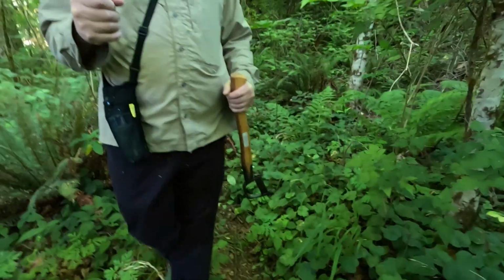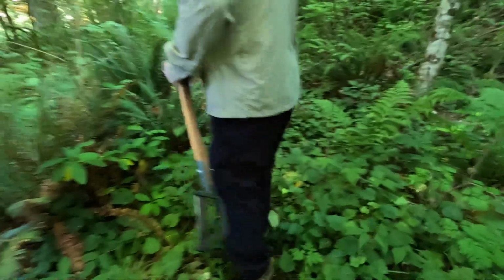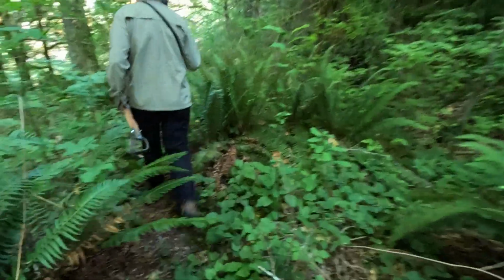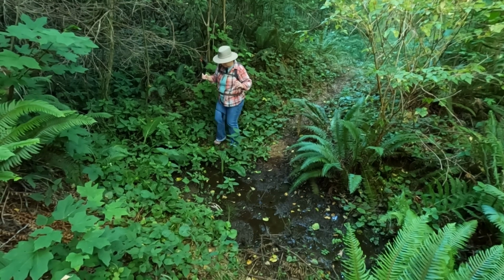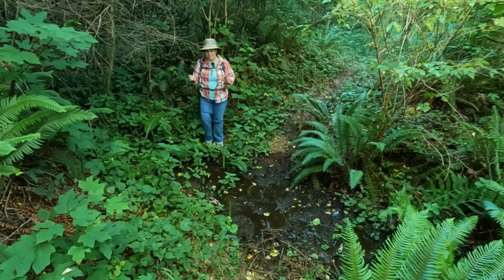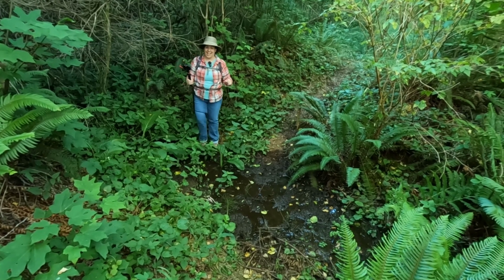You did it. Well, don't sign me up for any long jump. So Erin's been really struggling with these stream crossings. So we'll see how she does crossing this one. Just don't touch the nettles with your hands. I'll be lucky if I don't fall face first into that.